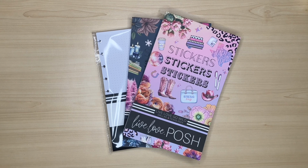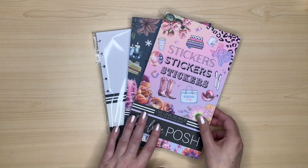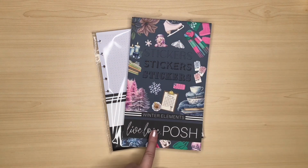But of course, in my mind, there's no point ordering just one sticker book and paying the price of a whole sticker book for shipping. The sticker books I really wanted that were on my wish list were not included in the sale because they were quite recent. So I settled on this Winter Element sticker book.